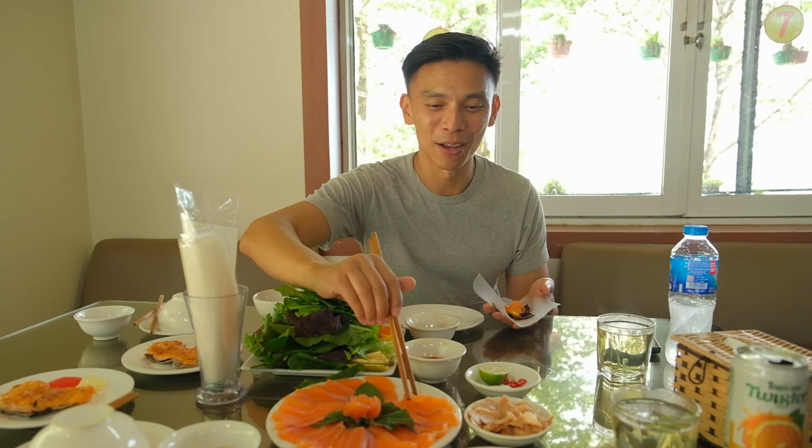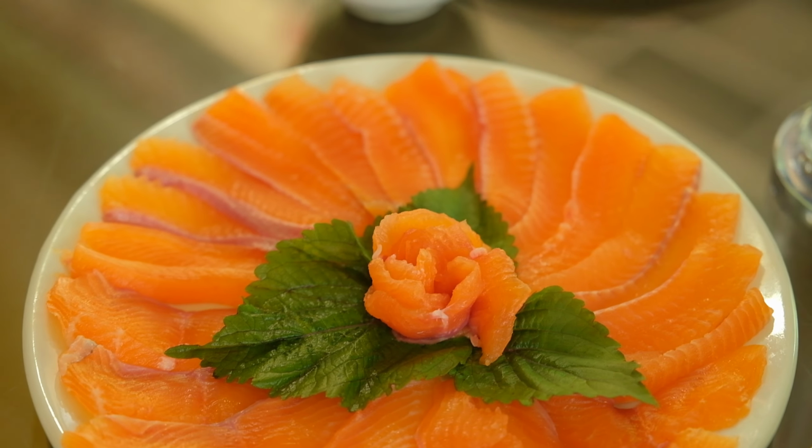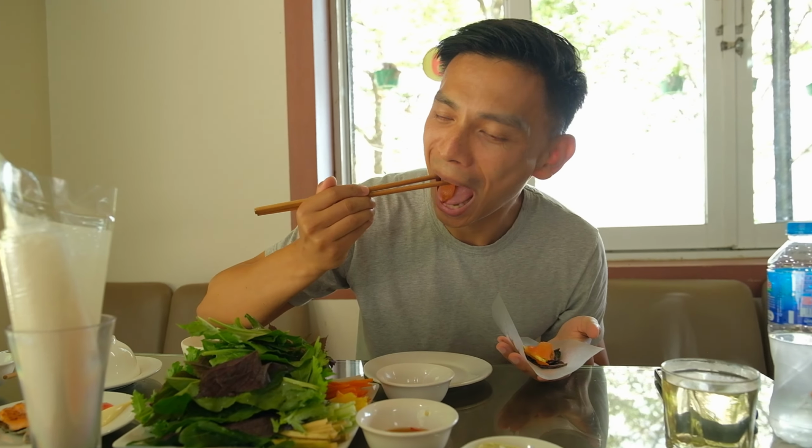Here goes, my first foray into trying some trout. It looks a lot like salmon meat, and I'm just gonna try it by itself first before I make one of them into a Vietnamese trout roll. Bit of soy sauce, just a dab, and we're ready to go.